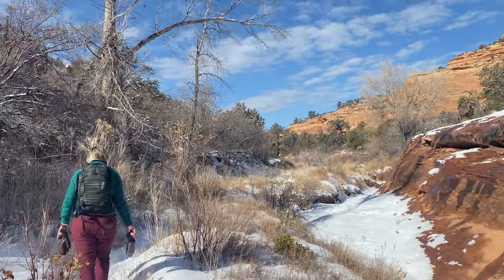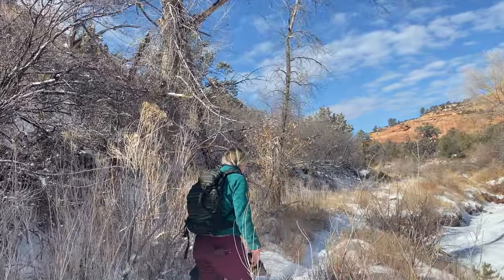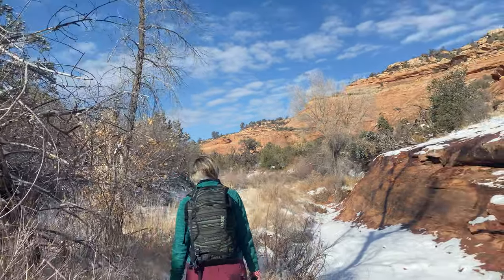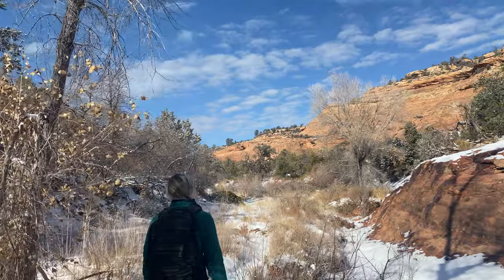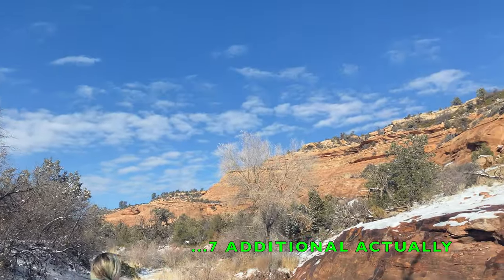So anyways, back to the Mule Canyon hike. So we're back out on the Mule Canyon trail. Second day in a row, because yesterday we came out later in the evening. Today we have more information with some mileage markers and some hints to be able to find 8 additional ruins. So let the search begin.